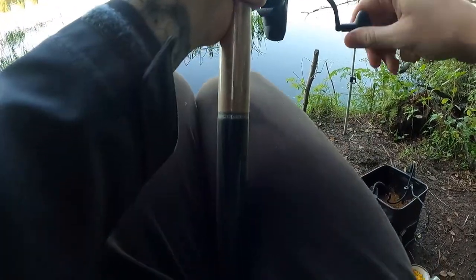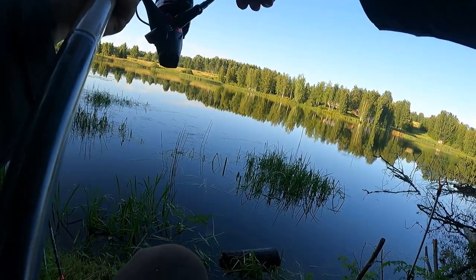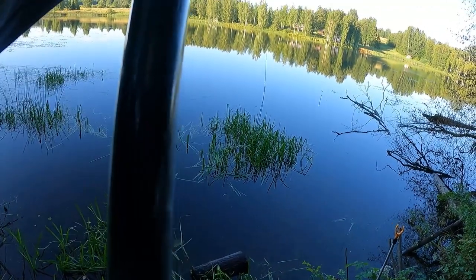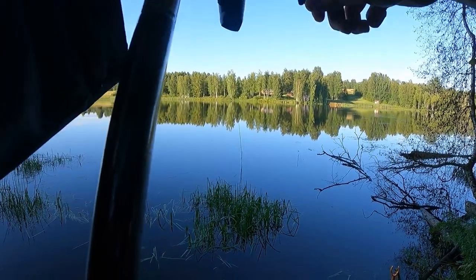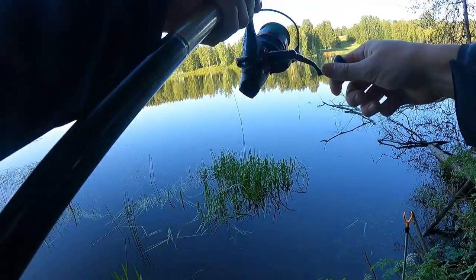Another nice fish on. I don't know what it is. Probably another tench. Whoa. It just woke up, I guess. Oh yeah, it's right there. It's a big one. But it's stuck. Oh, unstuck. Not stuck anymore. Oh, that's a nice fish.